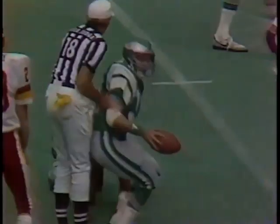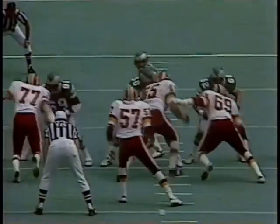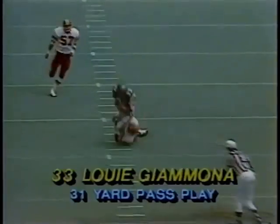Jaworski has Giamona. And that'll be a first down, and they get back that yardage in a hurry. Ken Houston making the stop. The first down outside the 45-yard line. And Giamona, who had a tough time catching the ball last week, just made a 31-yard reception. I think that was an important reception, because confidence is so important in this game. Jaworski needed it, as did Giamona.